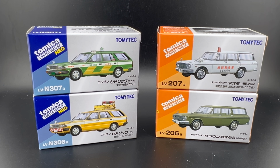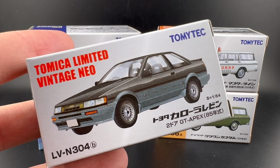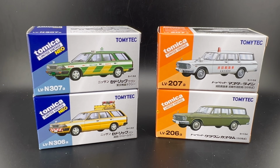They changed the logo just slightly. I can show you the old box, just so you can see. This is probably a little more bland. I think I prefer the old version better. It's more nerdy, no frills. You know, that's kind of the vibe with Tomica Limited Vintage.